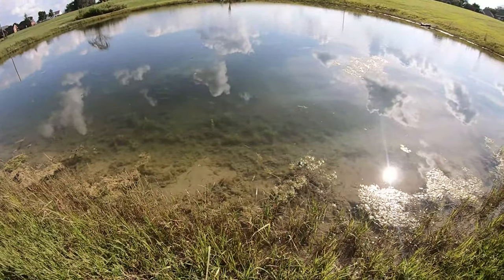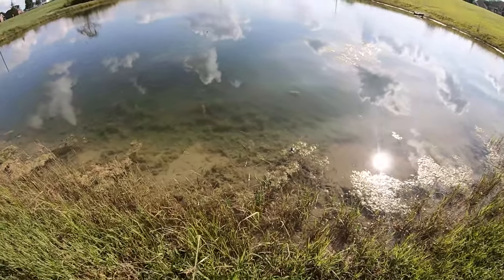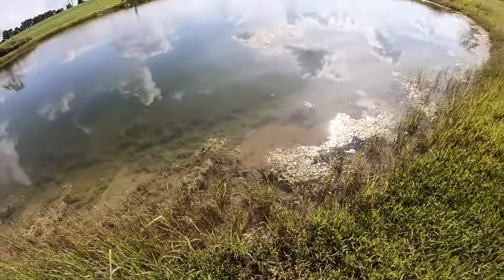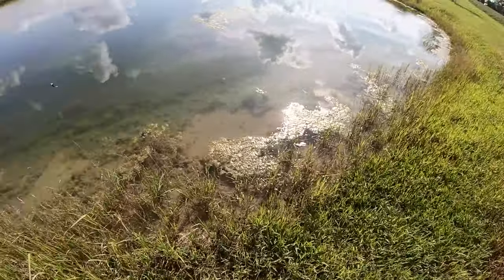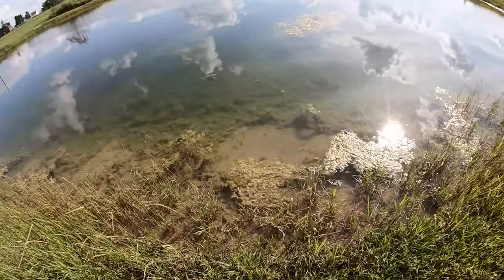Looks like they're getting bigger. Last couple months, I think I've noticed a difference. I hadn't caught one in a few weeks to weigh it yet. I need to catch a few and weigh them. See if they're getting bigger now that I've taken several out.